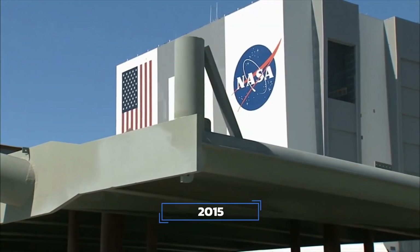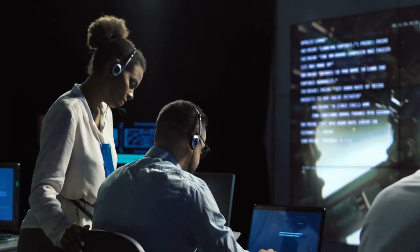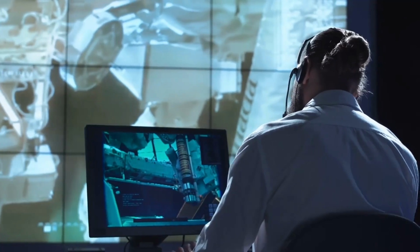In 2015, NASA put out a job posting looking for a software engineer with a specific set of skills. The person had to be an expert in Fortran and Assembly, two programming languages from the 40s and 50s that most young graduates don't know.